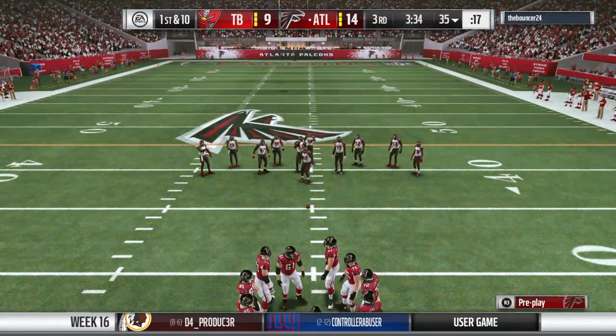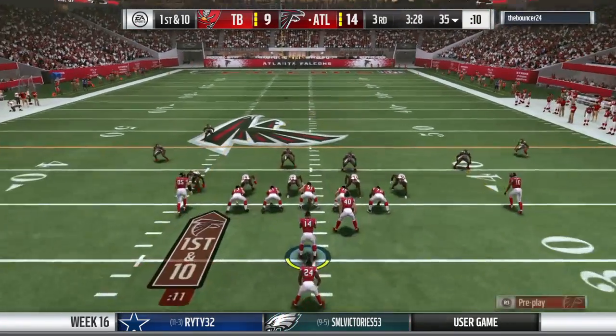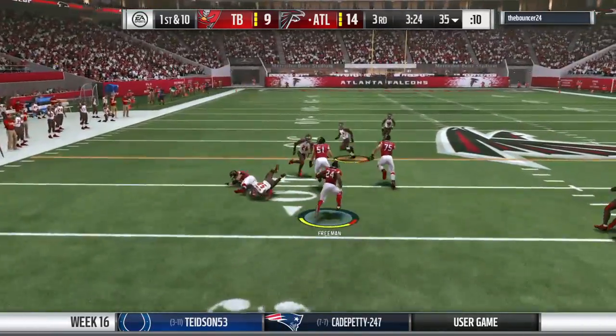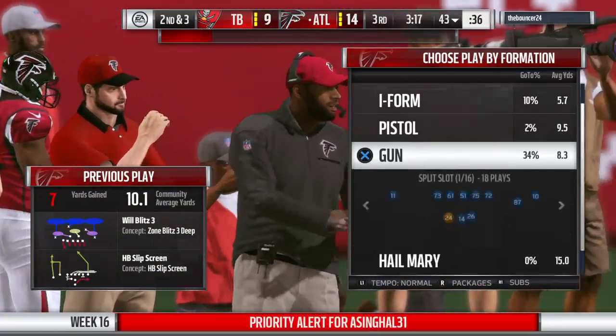And a new set of downs here after picking up the first on the ground. They'll come out in the pistol. Let's go! Green 38! Now this time he'll look to throw. They'll set up the screen for Freeman. And he'll get up to the 43-yard line. 7 yards there on the first down screen play.